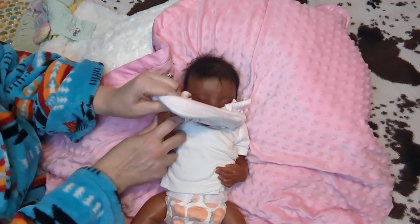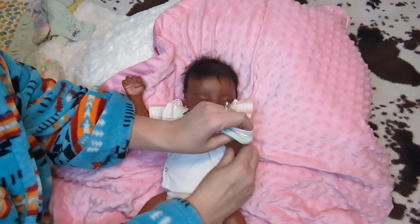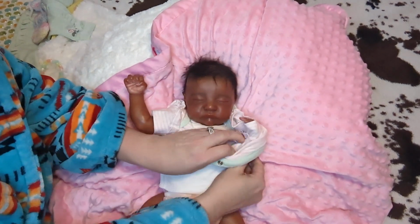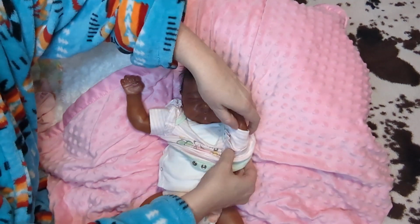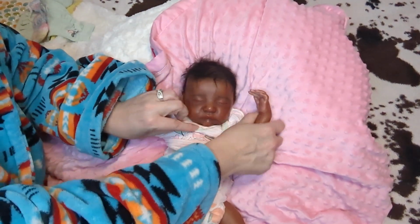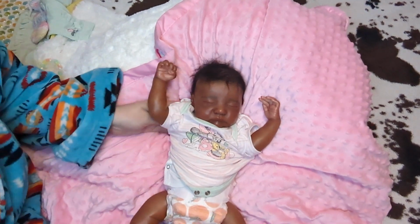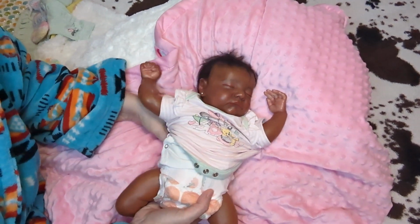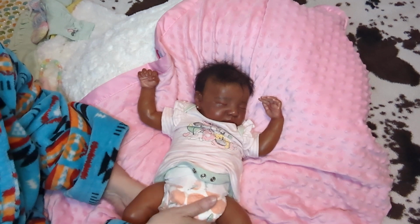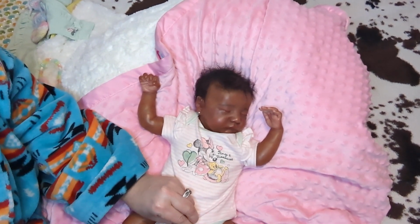But see how her head will just move? That's how real life babies are. They actually move on their own. So it's kind of fun. Mandy was like, you know, you can change that out if you want to. And I was like, no, it's fun having a baby that does that. Because see, watch, as I do this, she's moving on her own. And I just love her so much.